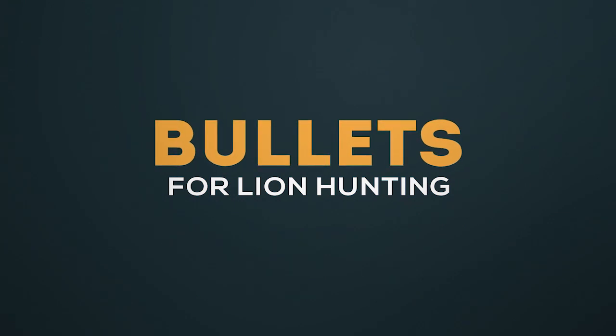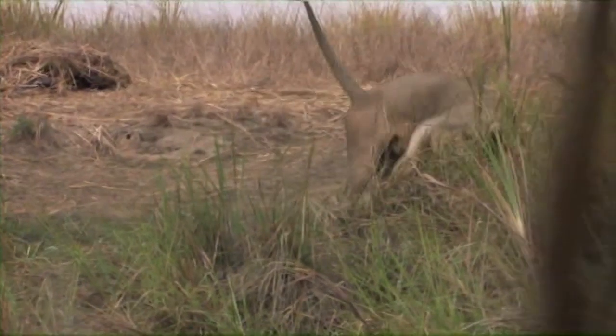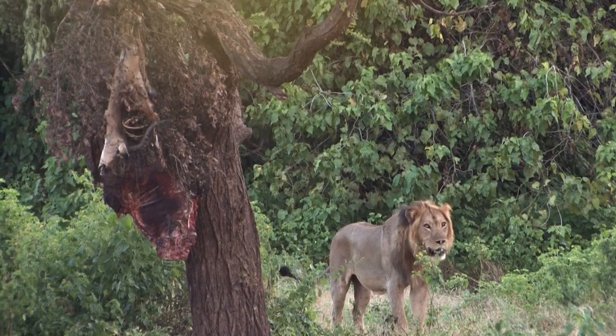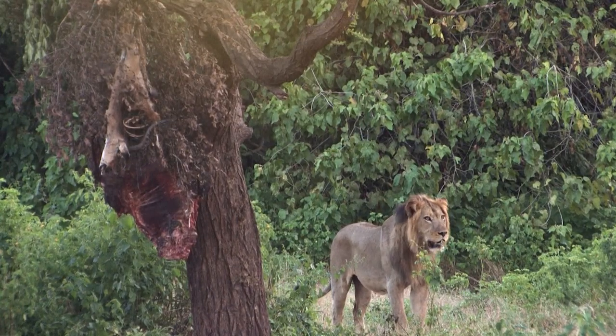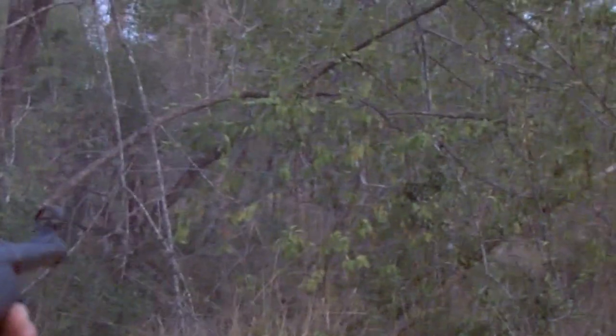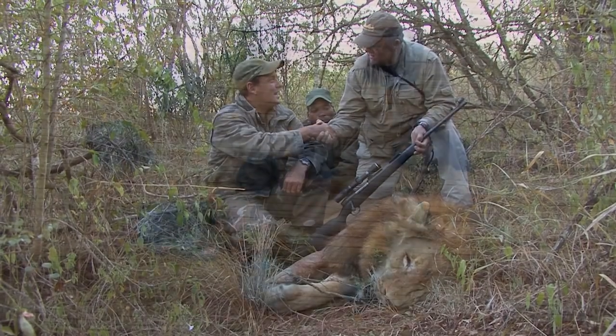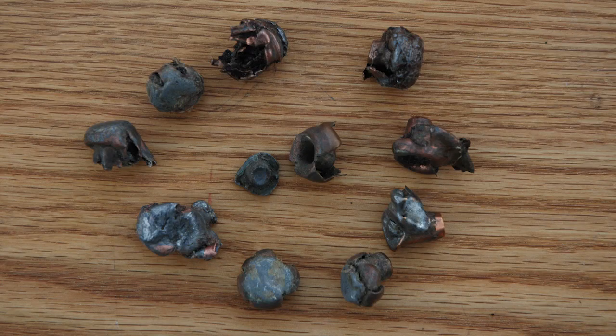The same principle of specialization applies. The bullet chosen needs to be ideal for lion. Lions are neither huge nor particularly heavy bone, especially in the context of the powerful rifles most commonly used to hunt them. Expanding bullets must be used, and they need to be bullets that will expand reliably in an animal the size of a lion.